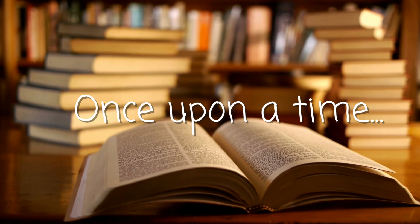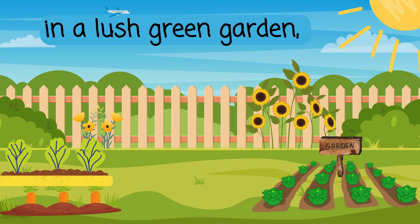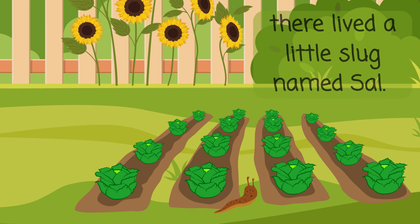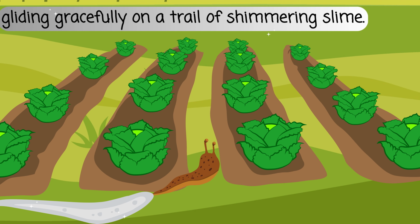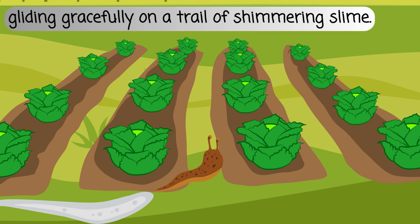Once upon a time, in a lush green garden, there lived a little slug named Sal. Sal was not like the busy bees or the colorful butterflies that fluttered around the flowers. Instead, Sal was a slow and steady creature, gliding gracefully on a trail of shimmering slime.